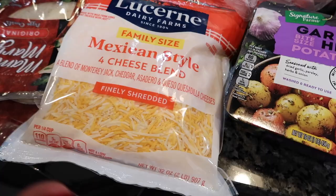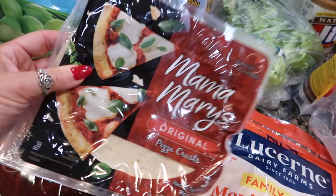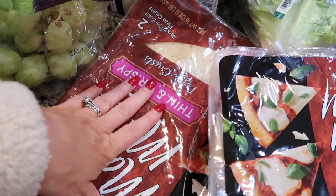These are the pizza crusts that I get for the kids. It comes in a 3-pack, so it's perfect. And then they just put the sauce and whatever toppings they want on there. So it's fun when we do homemade pizza night because they get to build their own pizza. And then this one, the thin and crispy crust for me and Donnie, it comes with two. So we'll make a couple and then there will be leftovers also.